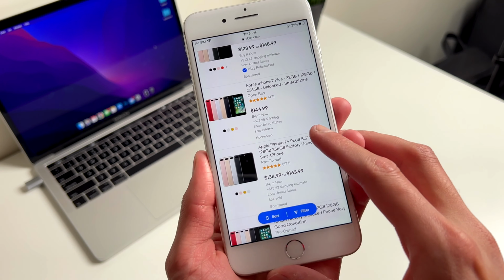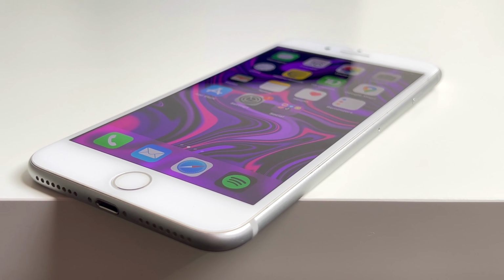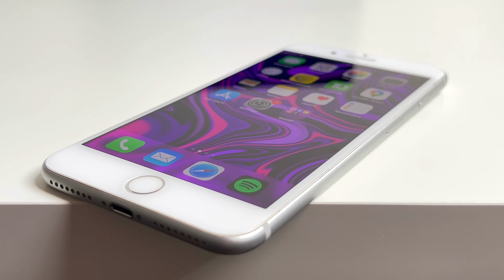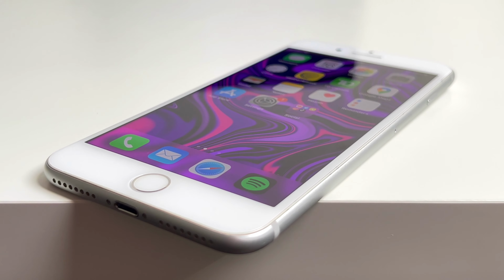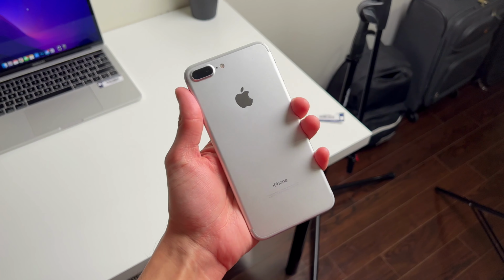Now, the first thing to address is the price point. In 2022, you can pick up a used 7 Plus on eBay for around $140 or more, depending on the storage capacity. But let's keep this price point in mind, it's going to be more important later on in this video.